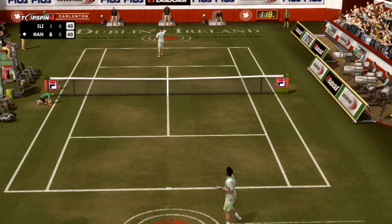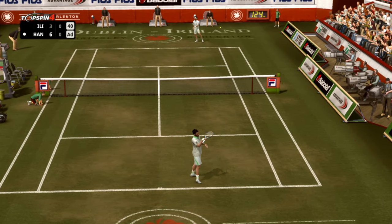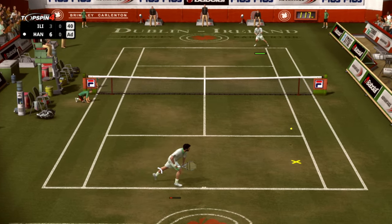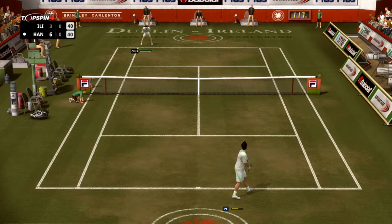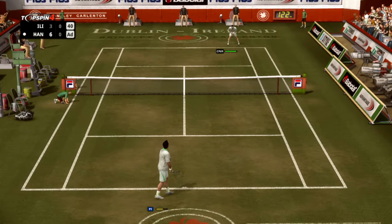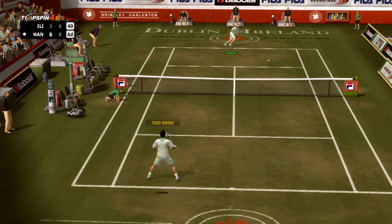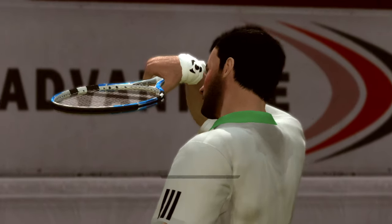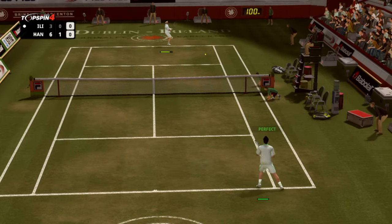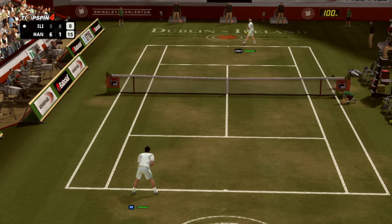Well, there you go, from 40 love, back to deuce now. Back to advantage. Oh, this is great. Important game, this. Just hitting the mark. And there it is. Game, player one. Played that pretty beautifully, to be honest. And we're starting to read his serve so much better than we were. And this is where we're getting the difference now.